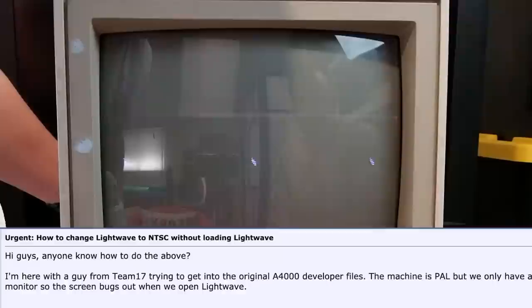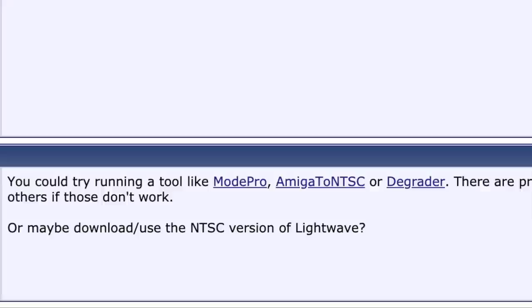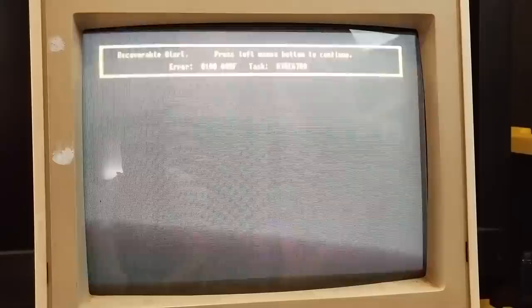It wants PAL. So I posted an urgent message on the English Amiga board, and in literally 5 minutes got a solution from Mark K. Thanks, Mark. He suggested using a tool like Amiga to NTSC or degrader, and I was able to download them, burn them onto a floppy, and in no time at all, well, in 3 hours at all, this happened. Sorry, I mean this happened.